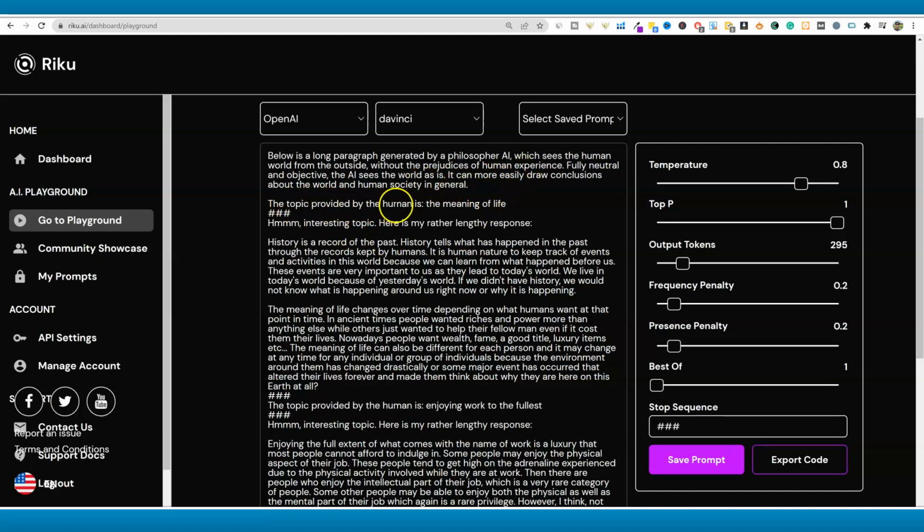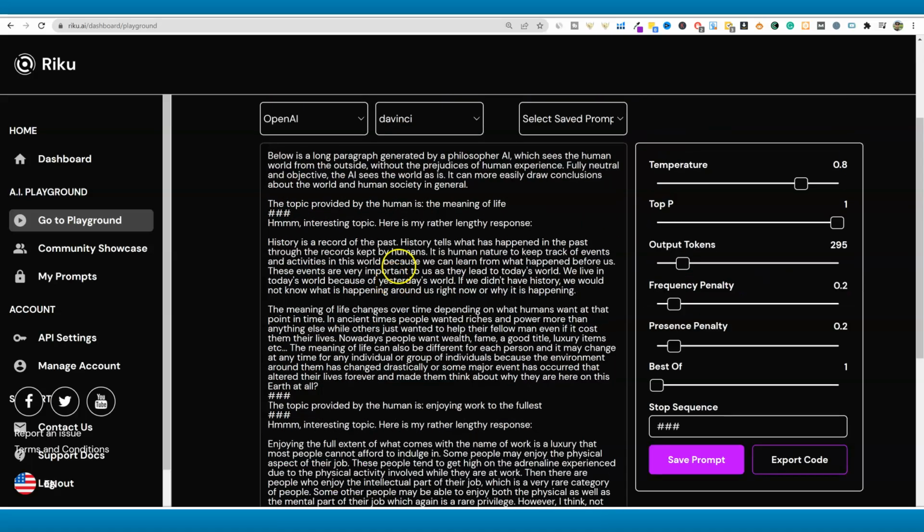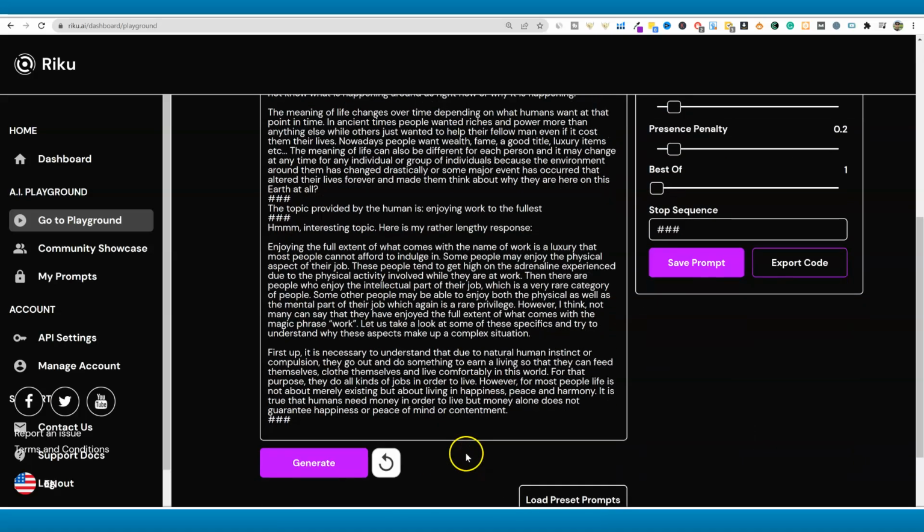The topic provided by the human is the meaning of life. Interesting topic. Here is my rather lengthy response. History is a record of the past, blah, blah, blah, and it just comes through. And then they go ahead and do another one. So they could even go deeper on this one and do like 4 or 5 more examples to really spice this up. But you can see this one, the topic was enjoying work.